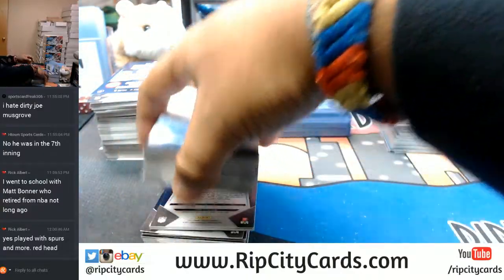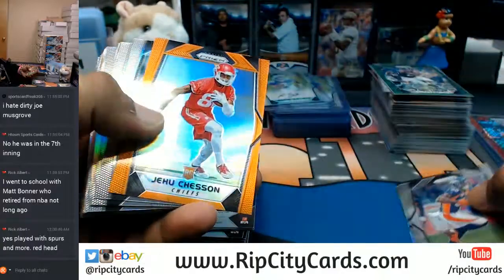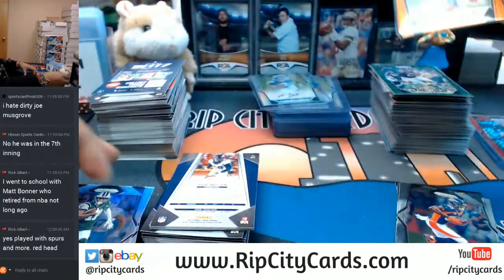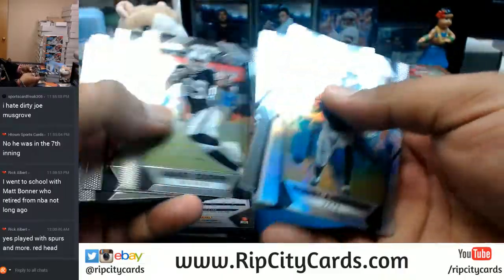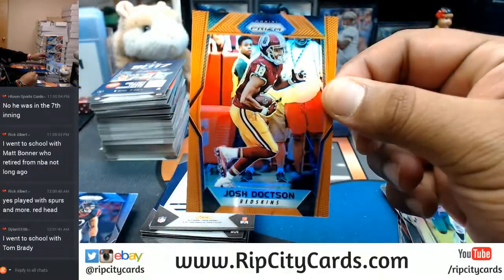Alright, let's see what I got in this. We got an orange Jehu Chesson for the Chiefs. Now, for those of you waiting to see the NBA hoops break, I will do it as soon as I'm done with this Prizm football, guys, alright? Josh Doctson of the Redskins, orange.